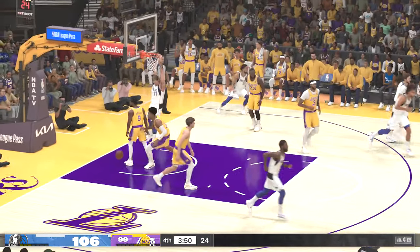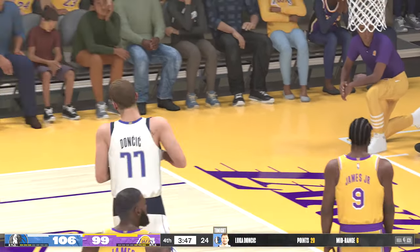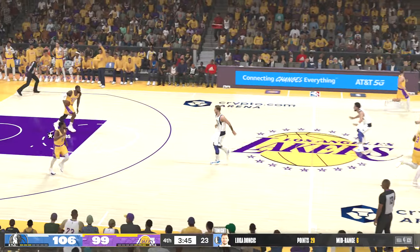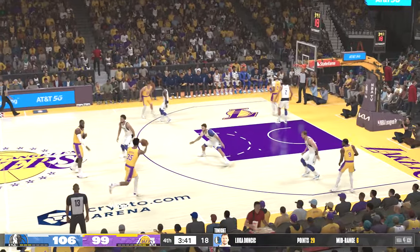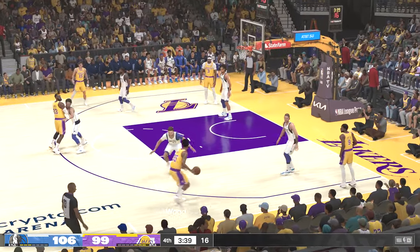And the dunk by Doncic. Just another ho-hum, brilliant offensive performance from Luka Doncic. LA has gone 1-3 from outside the arc since we've reached the fourth quarter.